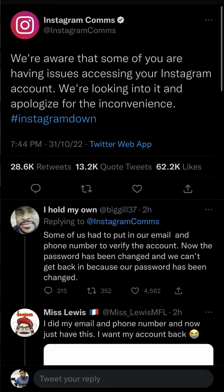Actually, it looks like an Instagram backend server related problem, and Instagram's official Twitter handle also confirmed that they are experiencing some technical difficulties on their server side, and they are working on a fix for that. It may take several hours to get your account back to normal, unsuspended. The only way to know is I will update after this issue is resolved and confirmed officially.